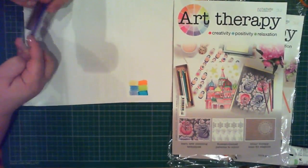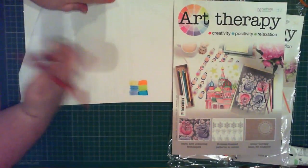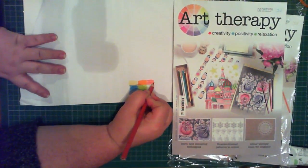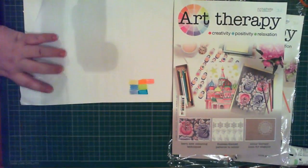I'm not going to wait till the end to swatch these. I'm going to do it right now. So, here is our ruby red. Gorgeous. I expected it to be a bit bluer than that. Maybe I don't know enough about rubies.